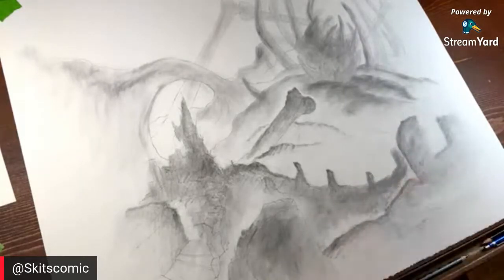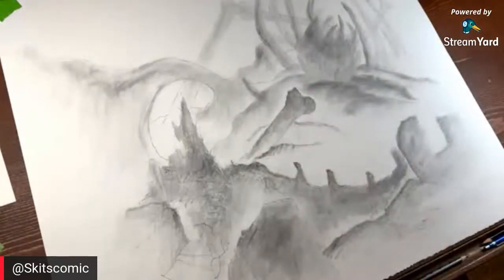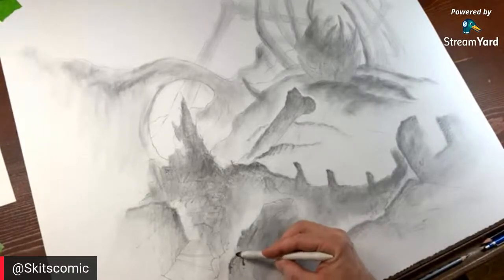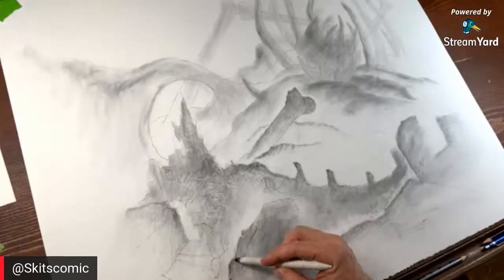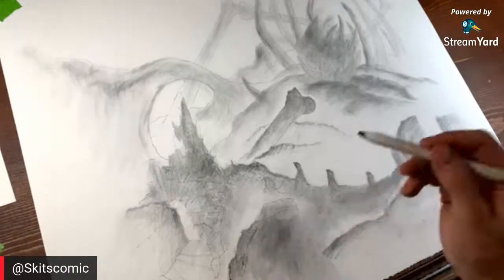So what I started with was a brush. I just kind of brushed all this in with the graphite powder. And now I'm kind of going back in and starting to work some more details, getting my darks in and erasing edges here and there where I need to. So that's what I'm doing right now. Just putting down some darks.